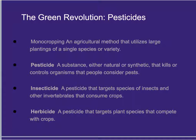Insecticides target species of insects and other invertebrates that consume crops. And herbicides target plants and species that compete with crops. Some pesticides are broad spectrum pesticides, meaning that they kill many different types of pests. And then some of them are selective pesticides, which means they target a narrower group of organisms.